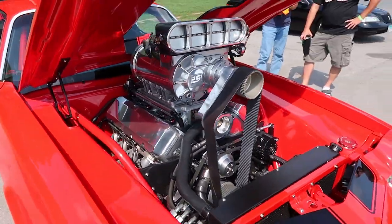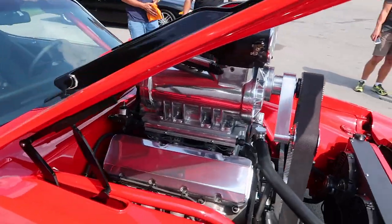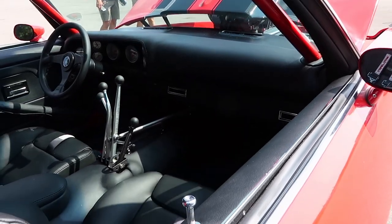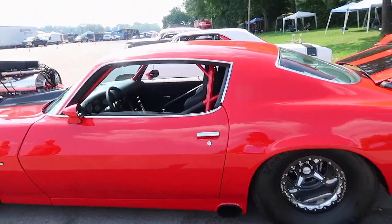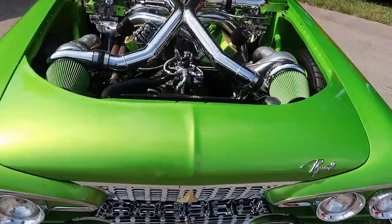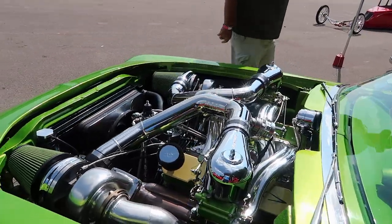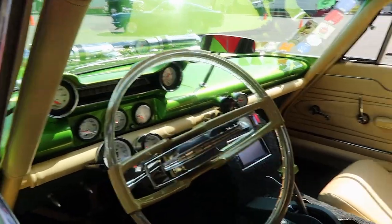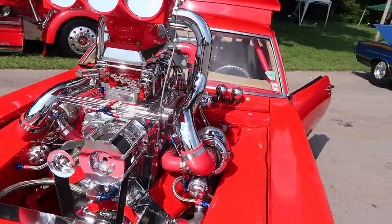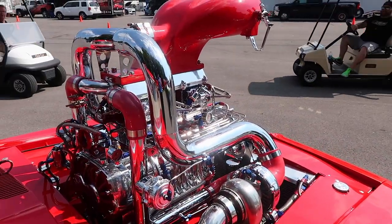All right, now that blower is bigger than the engine. Here's a mouthful, a twin turbo cross ram blow through Chrysler Belvedere. Lines on this car, beautiful. This bad boy's got turbos, supercharger, dual Holleys, nitrous. Oh my, this is just overload. Check out those nitrous bottles. Look at this. This is true car craft.